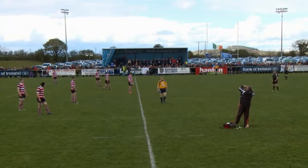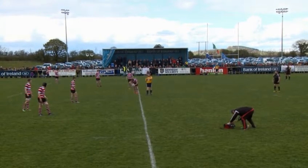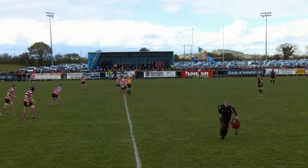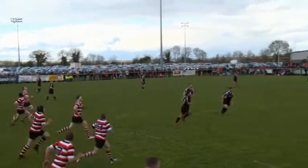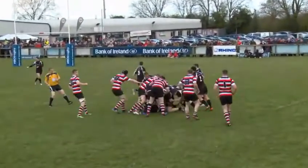Well, I imagine they're going to be under a lot of pressure here. Enniscorthy are the kings of the late scores, Dermot. They did it in the semi-final. They've scored a lot of tries in this year's competition. And last weekend their seconds won the provincial seconds final with a last-minute penalty. So yes, they are the king of the late comeback.